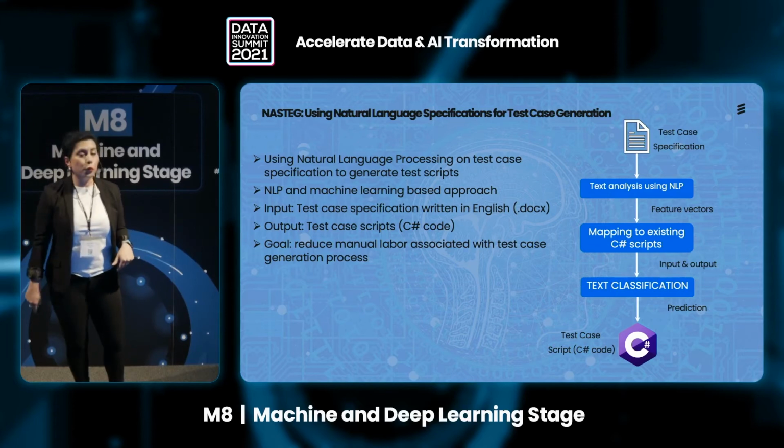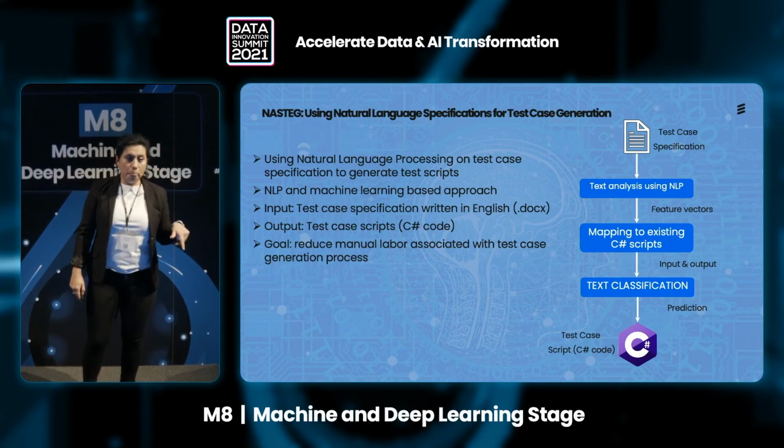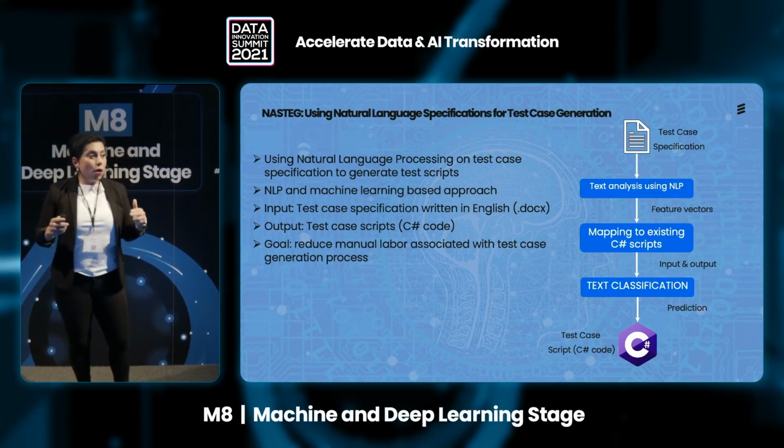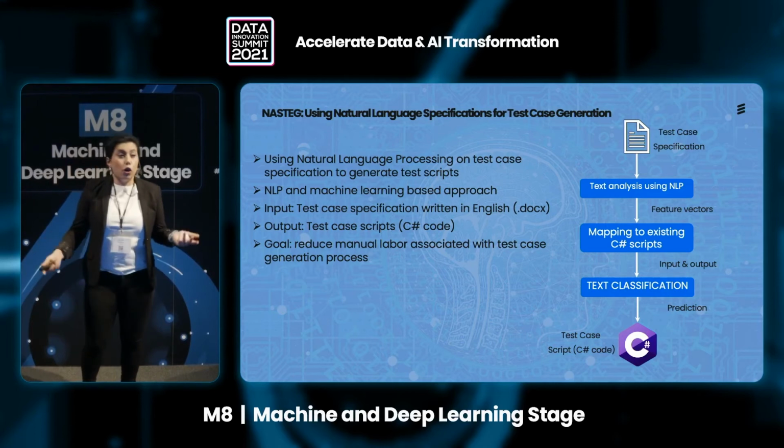But what is the output? In this case, the output will be C# code. And the input is a test specification written in English, but the tool is also able to analyze other languages. We just need to develop it, but since the input in our case in industry was in English and the output is C# code, we train the model with these two input and output. Otherwise, there is no limitation. We can have different text in different languages, and the output could also be Java code or any other type of code.